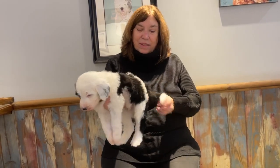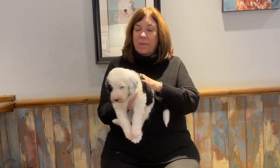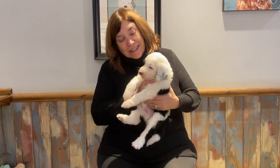But this puppy, I love the coloring. That is going to be a really cool thing when he grows up, because he's going to be a big dog with that coloring, and it's really cute.